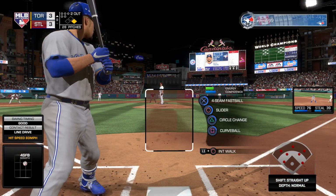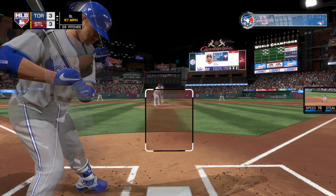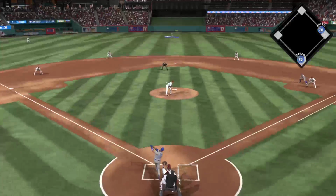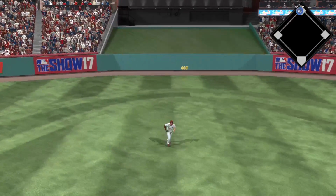So the 2-out base hit and the top of the inning is still alive. Into the box, Devin Travis. There are 2 gone and the possible go-ahead run at first. And that slider's almost in the dirt. Line drive to center field. Peterson will get there, and he puts it away.